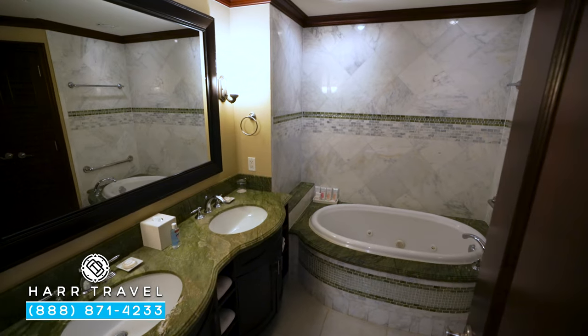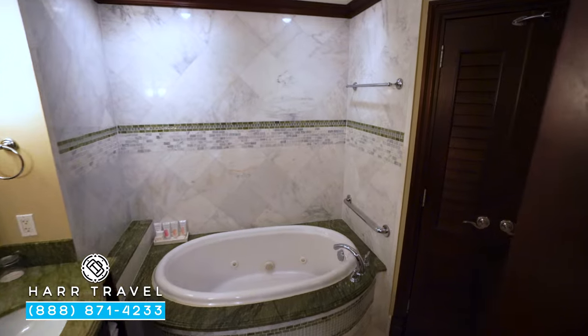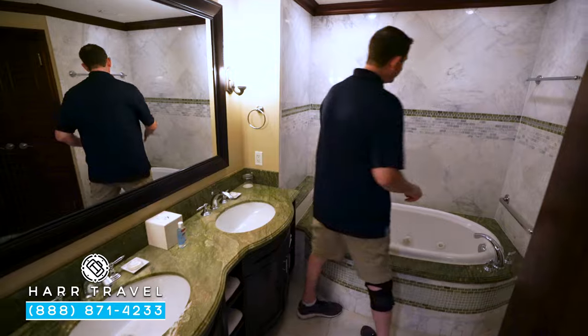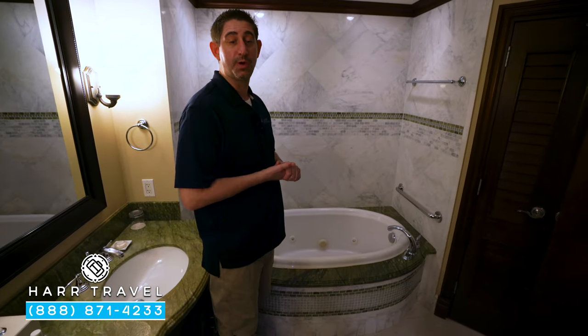That bathroom is just around the corner here. You have a really large double vanity. Once again, that Italian marble all throughout. You've got a ton of space underneath the store. Another backlit magnifying mirror. And I love that they have a jacuzzi tub in here. Perfect for kids, or if you just want to have a soak.